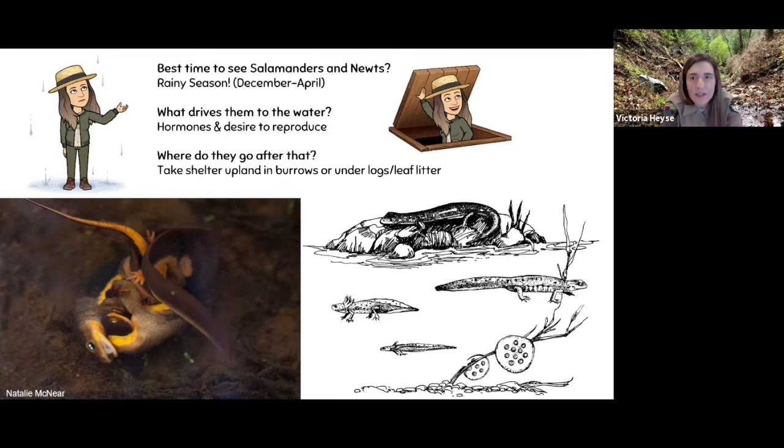The timing depends on the conditions, the temperature, the nutrients, things like that. And when they hatch, eventually they'll have their four legs, and then they'll develop lungs, and they'll lose their gills, and they'll be able to leave the water and go up into a hiding place to wait for the next rainy season. Or at least for juveniles, it might take a couple years for them to be mature enough to reproduce, but the males and females will leave the water and wait for the next rainy season.